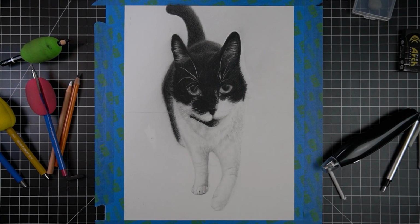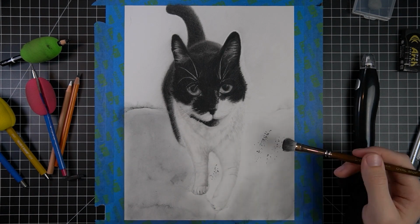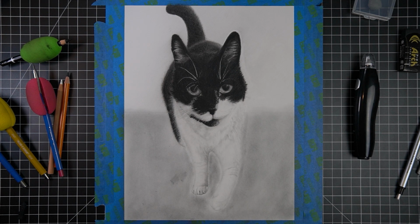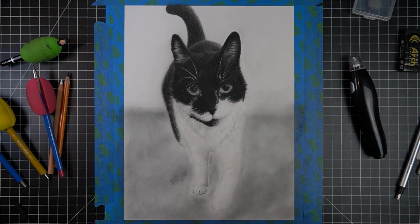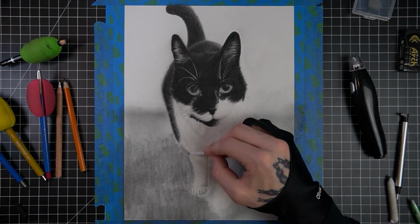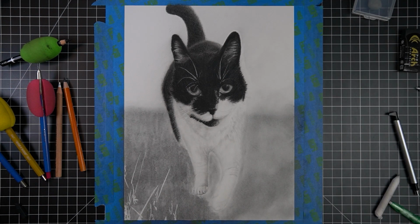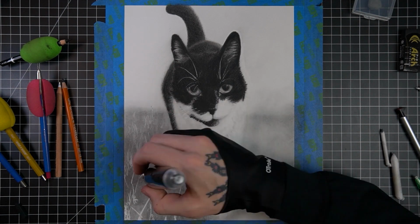For the background, I used more of my own homemade graphite powder, which is just a combination of all the graphite from my clutch pencils that gets ground down when I'm sharpening them. So is it the most high quality stuff? No, absolutely not. Does it work? Yes. And I think that's a great way to use that, because man, I go through those pencils, so I'm glad I have a way to keep using the graphite even when it's been sharpened and carved off.